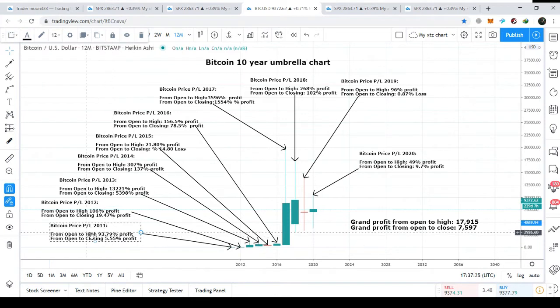Then we can see that I'm starting from 2011, and from opening to highest, it has achieved 93.79%, from opening to closing 5.55%. Then in 2012, opening to high is 106%, a very big profit. Opening to close is 19.47%. Then in 2013, from opening to high 13,221%, and from opening to closing it has achieved 5,398%, a big profit. And then in 2014, from opening to high 307%, from opening to closing 137%.